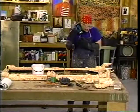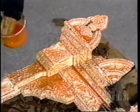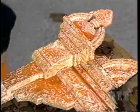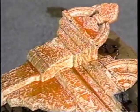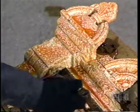We're getting ready to strip now. You can see all of the remover has done its job. It's all wrinkled and looks like a lasagna. Look. So yeah, I put the remover on. Now all you have to do is scrape it. And that's as easy as it gets.